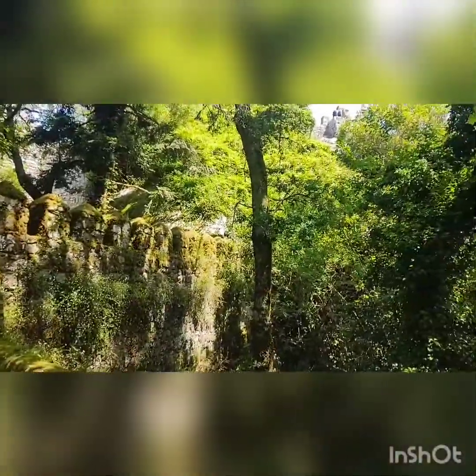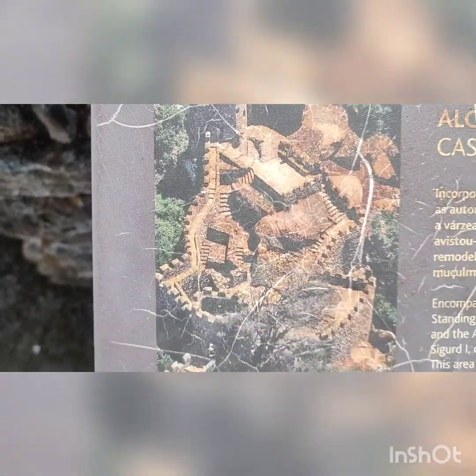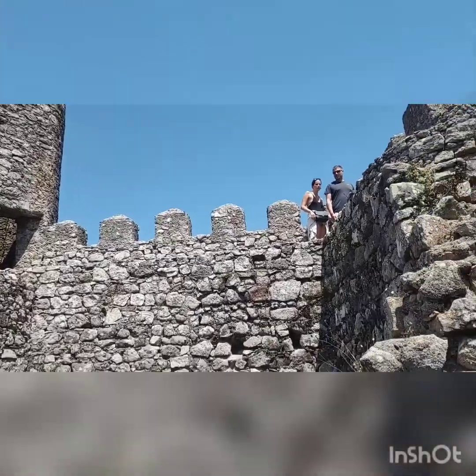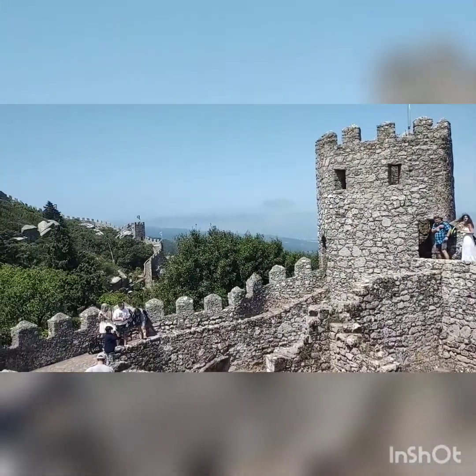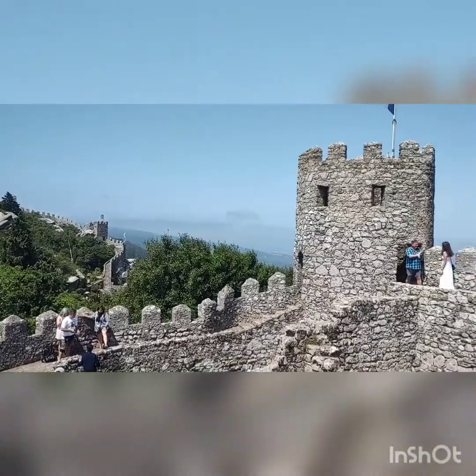Okay, we've come up through the forest. We've done the battlements now, or part of them. They go up there, follow the rock line, basically. This is where we are now. This is part of what would be the castle keep. Wow. And the castle seems to command all of the hill overlooking.